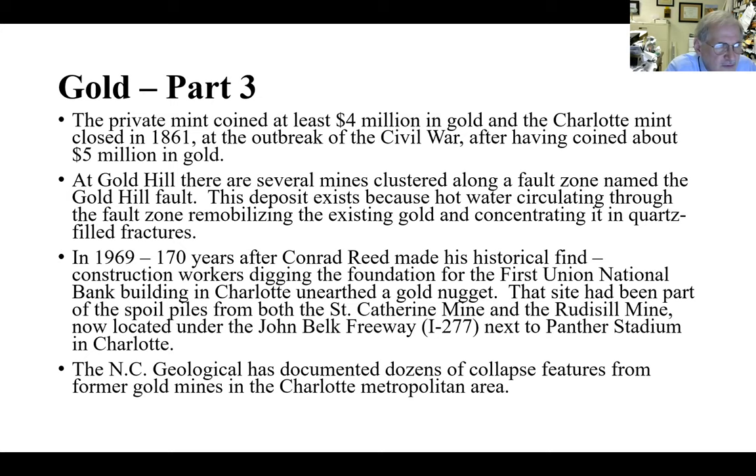In 1969, that's 170 years after Conrad Reed made his famous find, construction workers were digging out the foundation for the first Union National Bank in Charlotte, North Carolina, and found a gold nugget. That site had been the spoil piles from the St. Catherine mine and the Rudisill mine. Those are two big, big time gold mines in Charlotte.